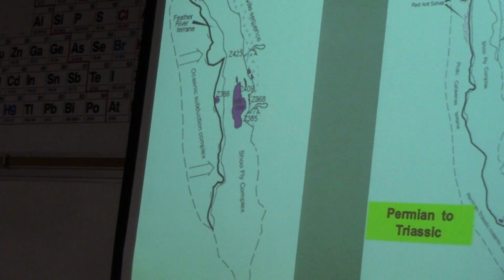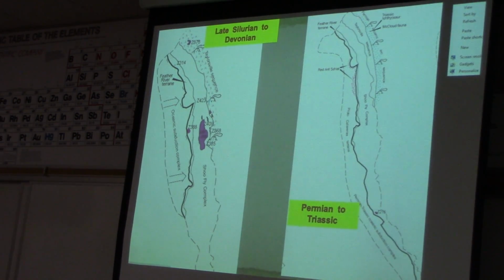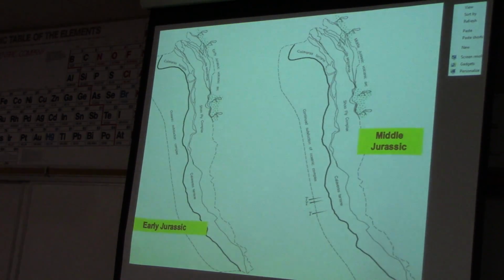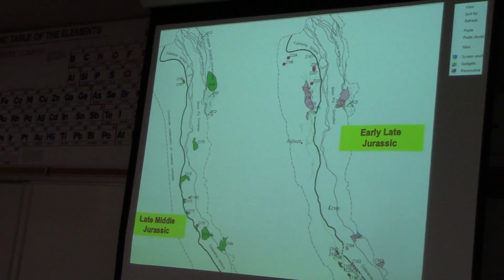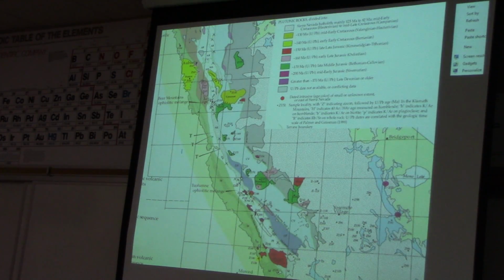I'll just skip these. When I taught my geology at California, we went into the different ages of formation of the Klamath Mountains. And this is the geologic ages. We have the different formations, the different colors representing times.